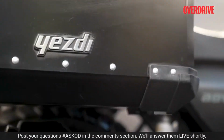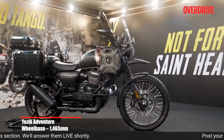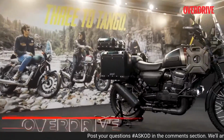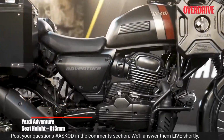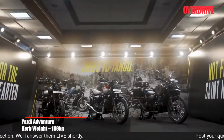The range topper for the Yezdi range is the Adventure. At 1465mm, the Adventure has the longest wheelbase of the three siblings to give it better stability for touring use. It has the highest ground clearance too at 220mm, while the saddle height is 815mm. At 188 kilos, it is the heaviest of the three siblings.